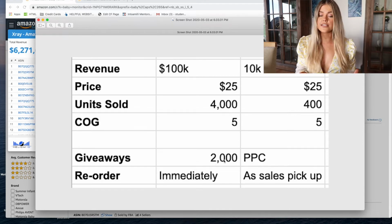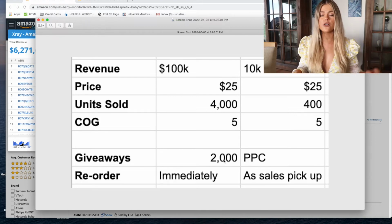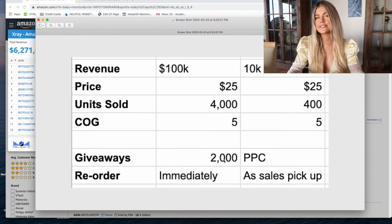That is a lot. That is, by the way, completely for free. You're getting $0 from giving away 2,000 units. And on top of that, they most likely have to be full price giveaways, which means you have to fully absorb the Amazon fees that Amazon charges for shipping out your product and 15%, whatever it is, for the category you're in, because Amazon doesn't like full price or heavily discounted giveaways now.